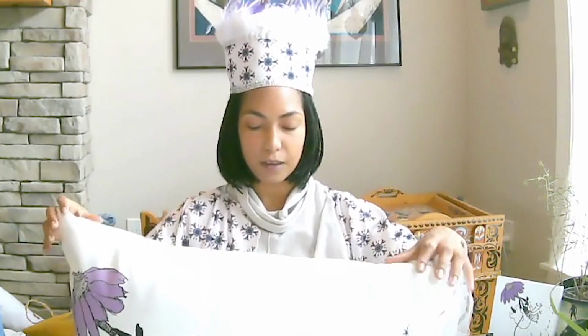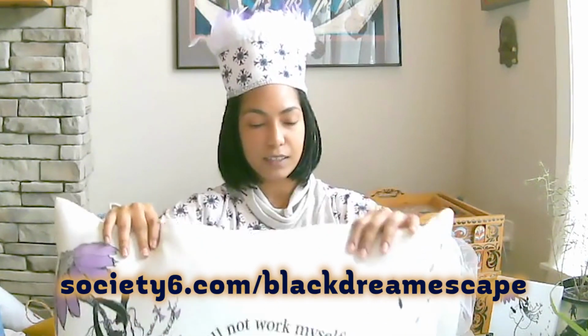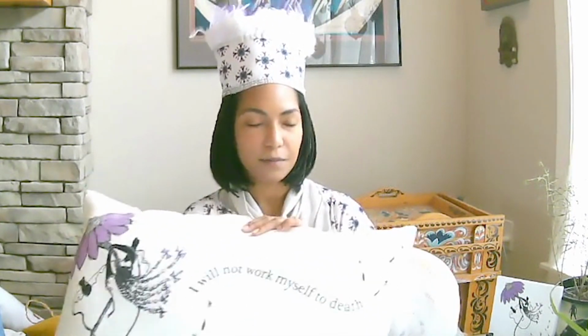for my head and maybe for another head if you decide to join us for a rest session with someone else. Very squishy, full of fluff, and I really don't like flat pillows, but if that's your thing, you can use a flatter pillow. This pillow is from our Society 6 shop, so you can find this online. You'd be supporting us and the Black artist that created this pillow.